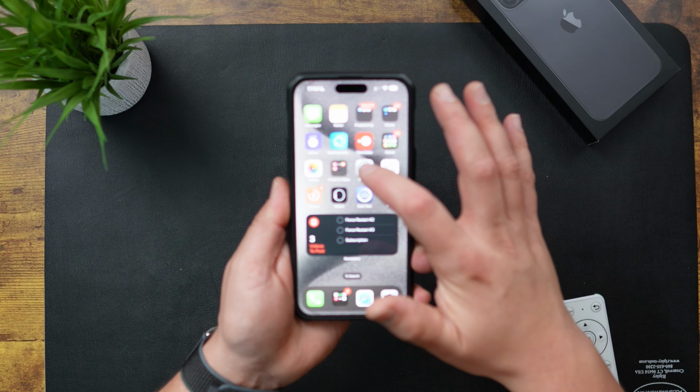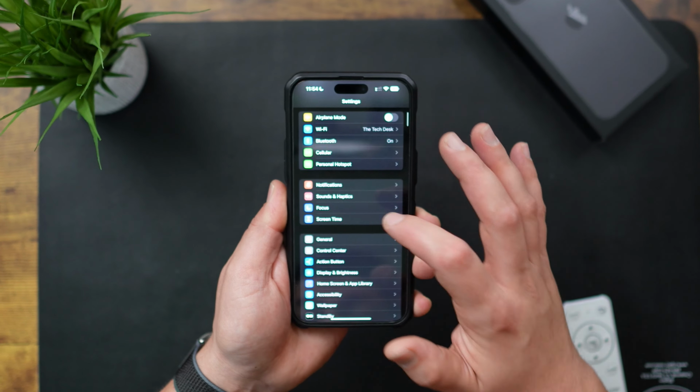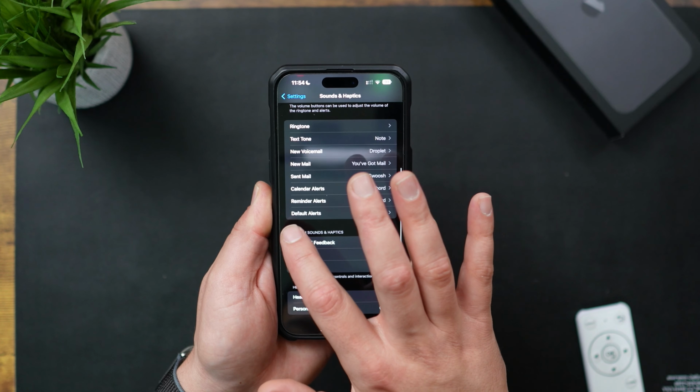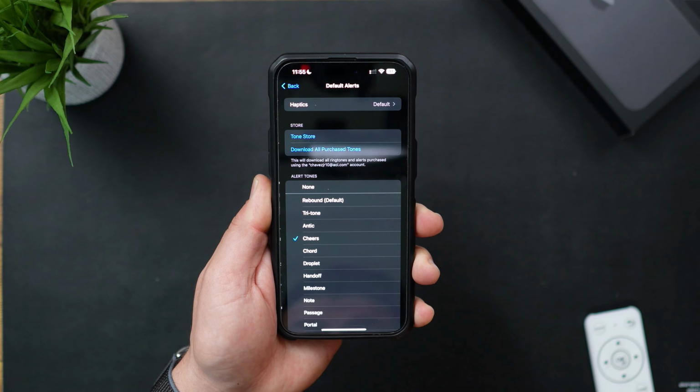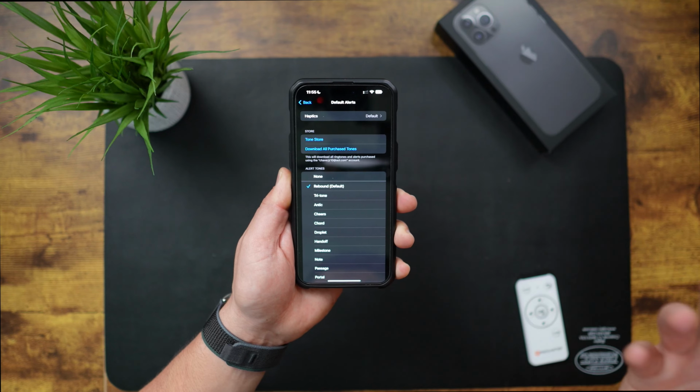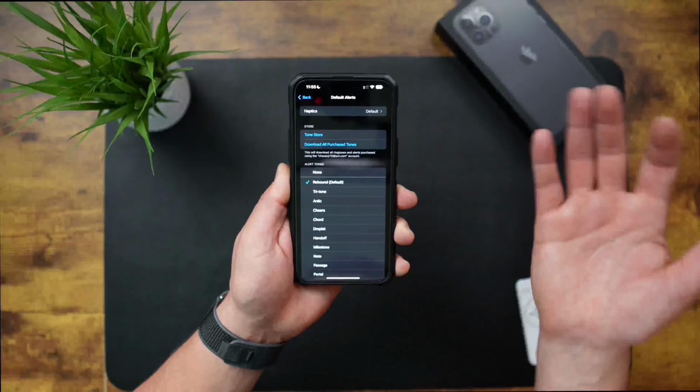To change it, navigate to your Settings app and then tap on Sounds and Haptics. Here, you'll want to look for default alerts and then just tap on it, and now you have the different options. That default one seemed to be not loud enough for most, so now you can change it to something a little bit louder.